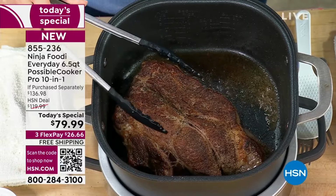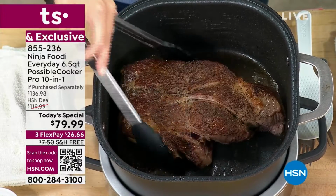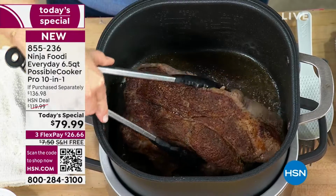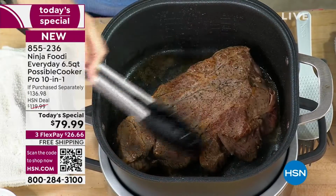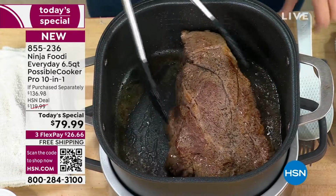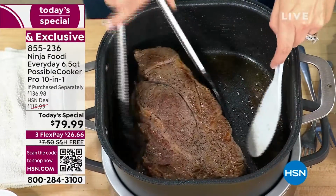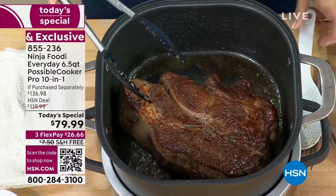And so this is the Ninja Foodi Possible Cooker Every Day. This is one we've designed for you to use every day, breakfast, lunch, and dinner. It sears and sautés. And the reason you want that sear and sauté is because look at this pot roast. That's beautiful. That is flavor. So that caramelization is adding flavor to your meats. You're also getting a rice paddle, which I use to flip my meats, especially something like this one. This one's, I think, a 6-pounder. You can do up to a 7-pound roast in here.